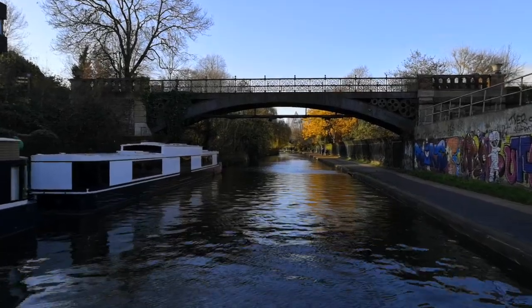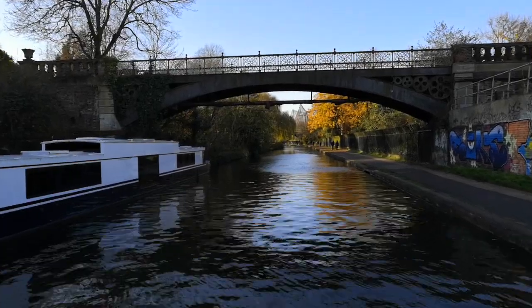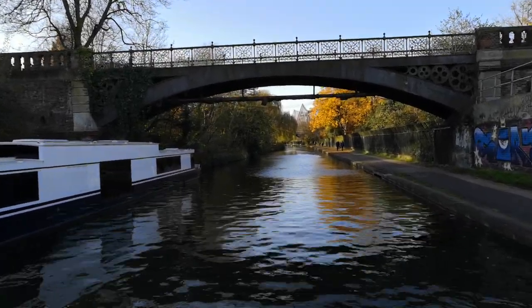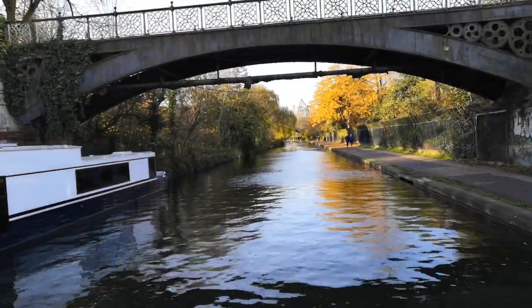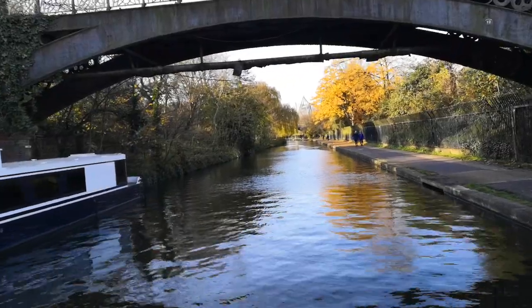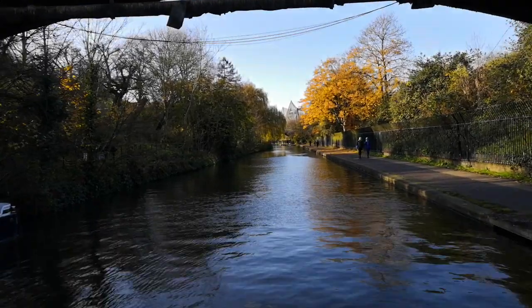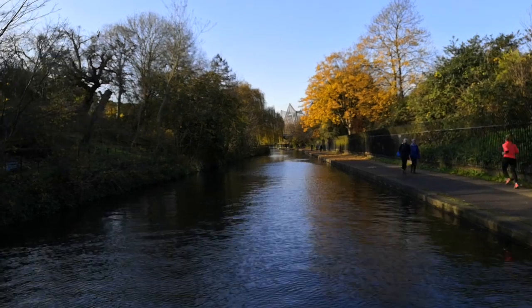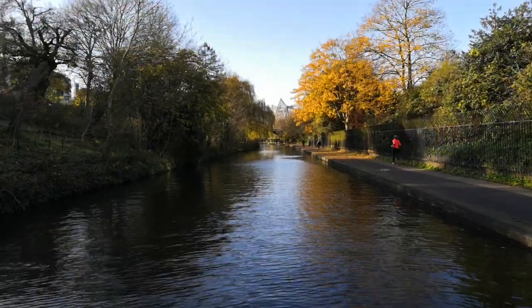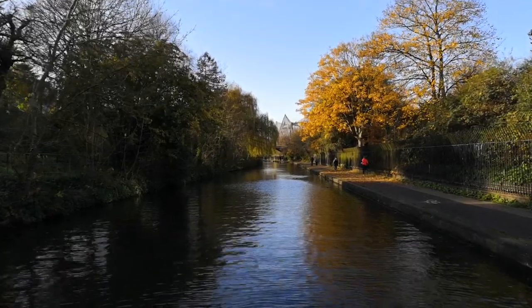So the zoo is situated in one corner of Regent's Park, which is a lovely park. In fact, about 40% of London is green, and it doesn't look like that sometimes when you're driving through, but it is. It's a very green city. We love our parks. Still a touch of autumn in the trees. I'm just going to hold it here for a bit and let us enjoy this lovely little quiet cruise.